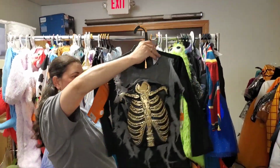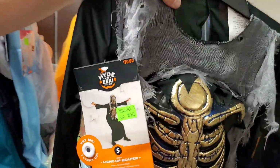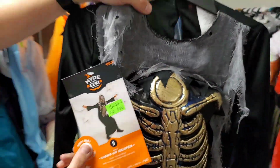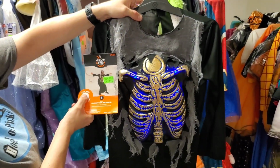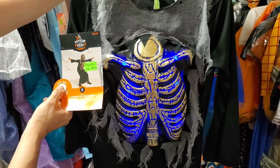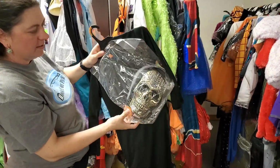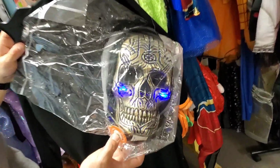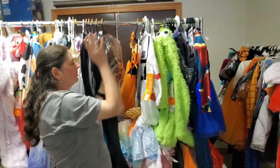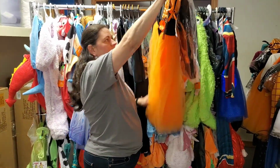What? That is spooky, terrifying. Some kind of school one. What is he called? Light Up Reaper. Oh, he's the Reaper. Hold on, oh, he does light up. Look at that. That's fascinating. It comes with a creepy skull. Oh, the skull lights up too? That's terrifying. Although your kid would not get run over by a car because they would be wearing lights. Wear it to church. See what happens.